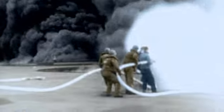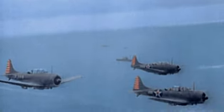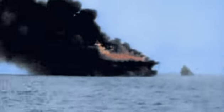The fourth carrier, the Hiryu, had been masked by a rainstorm, and that afternoon mounted a desperate counterattack. The US carrier Yorktown was severely damaged. It was torpedoed by a Japanese submarine several days later. But the Japanese fight back was short-lived. Late in the afternoon that day, the Hiryu was also hit and turned into a blazing pyre. In a matter of hours, Japan's mastery of the sea had been destroyed.